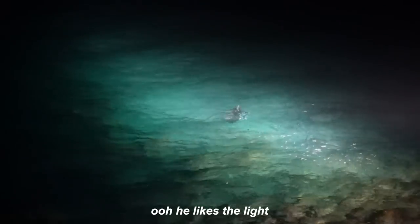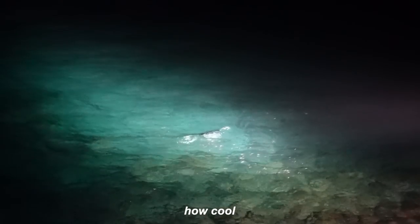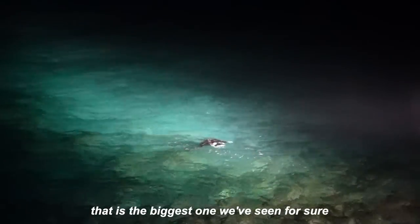He's floating around. Oh, he likes the light. How cool, even when it's super rainy out. Fearless. That is the biggest one we've seen for sure. Oh, he waved. Morning, Big Island.